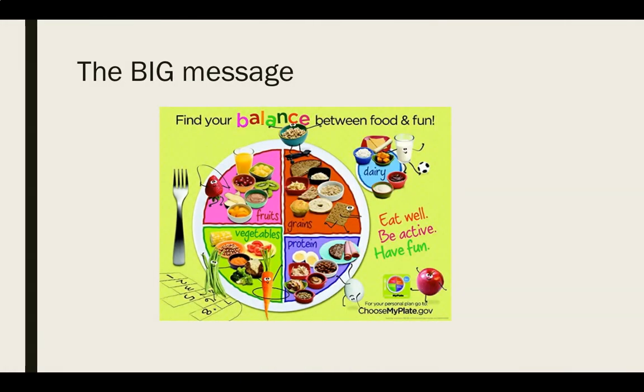Now, the big message that My Plate wants to get across is finding a balance with your food and fun. Now, the word fun here, I would actually say your likes. For example, my daughter Evelyn does not particularly care for meat, but she does need protein. So we found out that she loves fish and shrimp, but she does not like meatballs. Her favorite food is spaghetti, but without the meatball. So finding a balance for her is creative. Me, I tend to eat more of the protein.